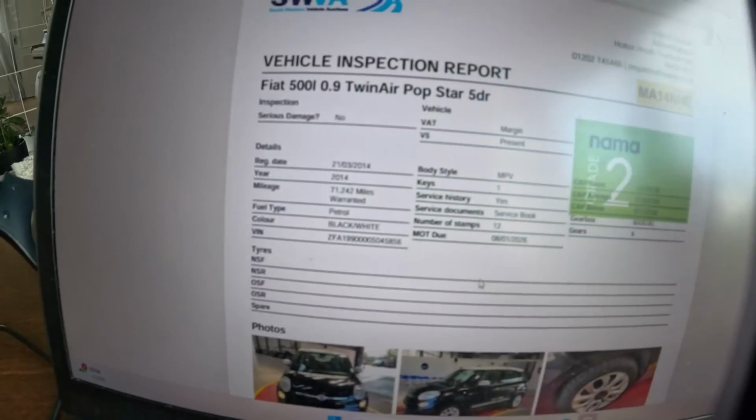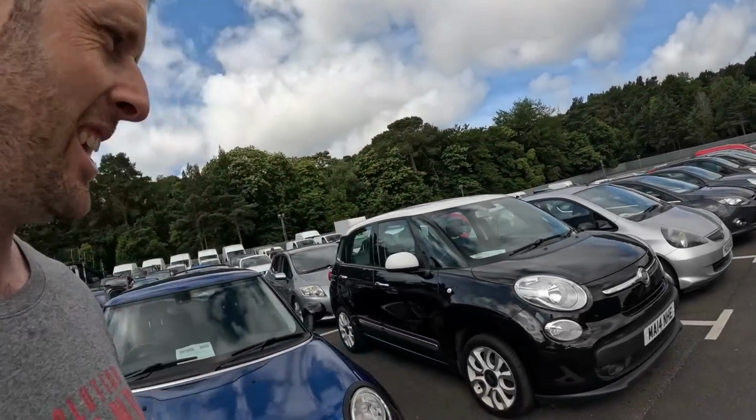12 stamps in the book. There's actually 13. Oh well. Okay. Good luck, Fiat. Well, it's auction day. Here she is.